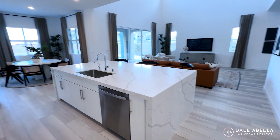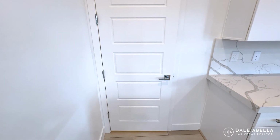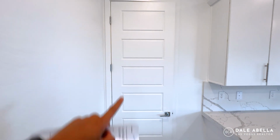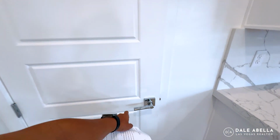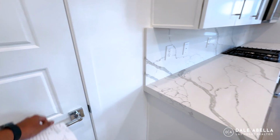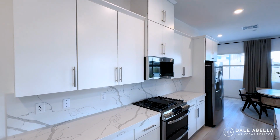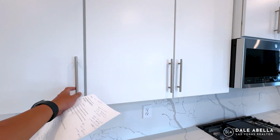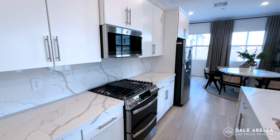Okay. Now with all Lennar Homes, as far as the doors, you're gonna get these 1, 2, 3, 4, 5, 6 panel doors. Okay, gonna be 8 foot high, and this is the hardware that you're gonna get right here. Now, as far as the cabinets go, I believe the cabinets are standard. I'm not entirely sure if the pulls are included. I think they are.